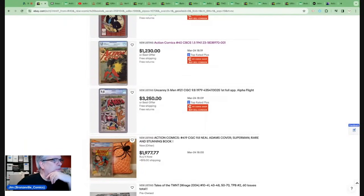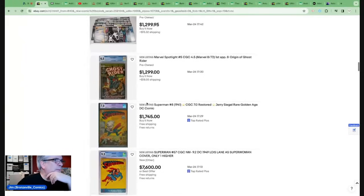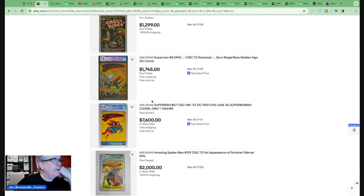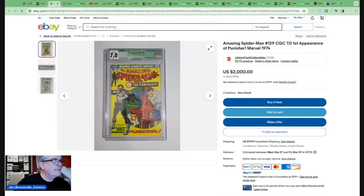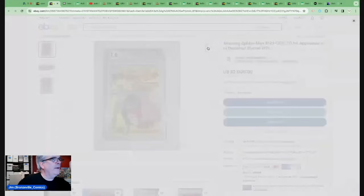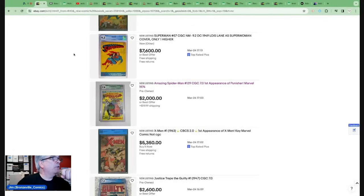121, 32, 50, 419, 2000. Wow. Spotlight 5 in a 4.5. That might be a bit pricey. A restored Superman 8. It is an 8. Wow. 9.2 of Superman 57. $7,600. A green label first Punisher. I'm going to guess that's a signature. Now this, if that's what it is, there is a Marvel value stamp on this book. Panel cutout, affects story, incomplete.